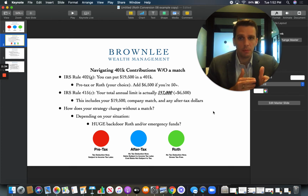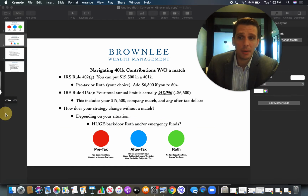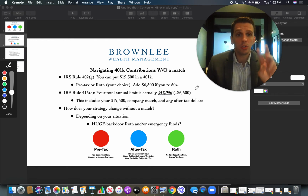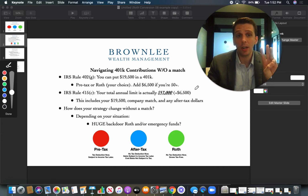So that's 402G. What is 415C? 415C, and I kind of emphasize it here, your total limit that you're allowed to put in a 401k every year is not $19,500, it's $57,000. Add another $6,500 for over 50. This includes three sources. First, your contributions, your $19,500, whatever you put in. Second, company match. Now that's going away if this applies to you. So number two is no longer applicable. So number three is your after-tax contributions.